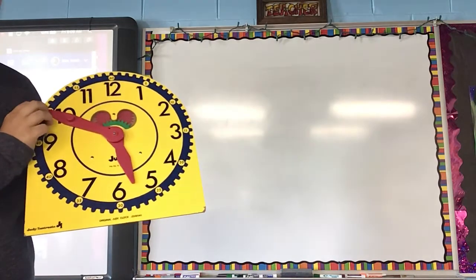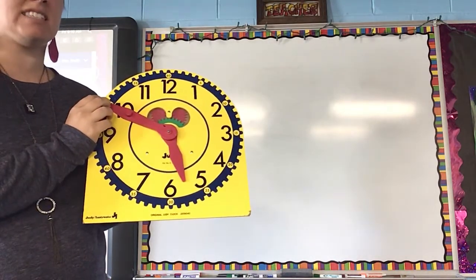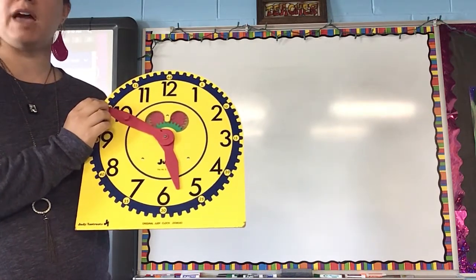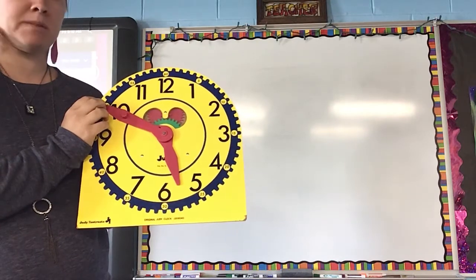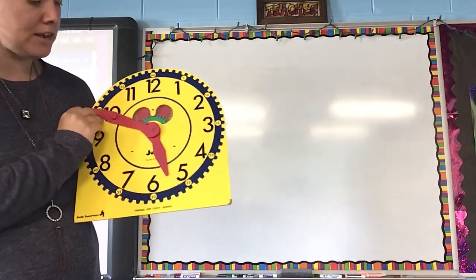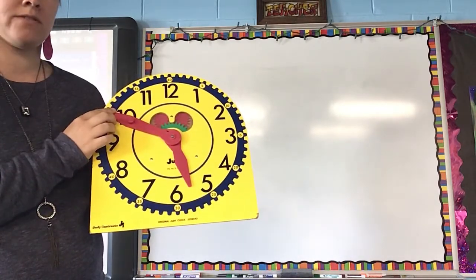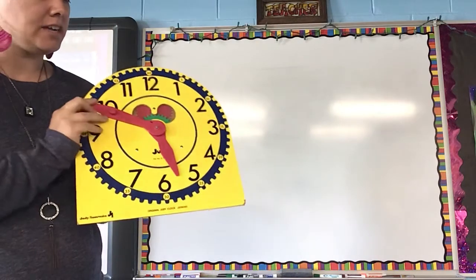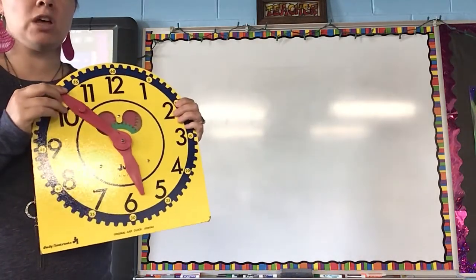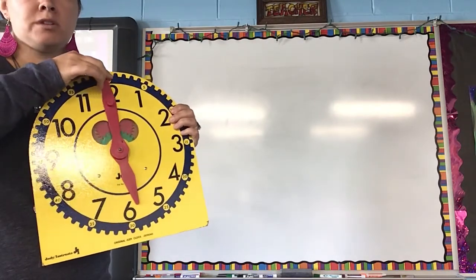Here, I see that my hour hand is not on the 5 and it's not on the 6. So I just pick one? How do I know? Explain it to me. Sophia, explain it. It's still 5, but it's about to be 6. Very good. So it's still 5 something. And what exactly? 5 what? 5:50. It's 5:50. It's just moving closer to the 6 because as it gets almost 6 o'clock, it's going to get closer and closer, okay?